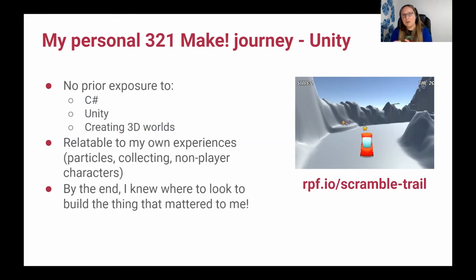And then when I got to the design projects, I started to think, oh, what game might I make for my invent project? And I started to tick over and get quite excited to think about, what could I do? What matters to me? What would be a cool game to make? So I made Scramble Trail, which you can all distract yourself now if you want to for 5 minutes, and follow that URL. You can play my Scramble Trail game.